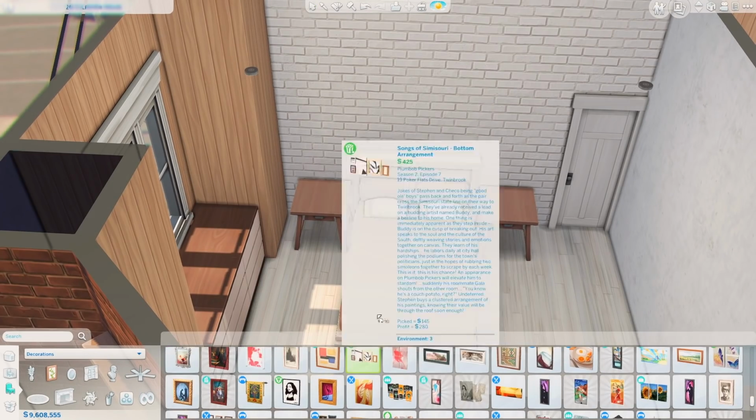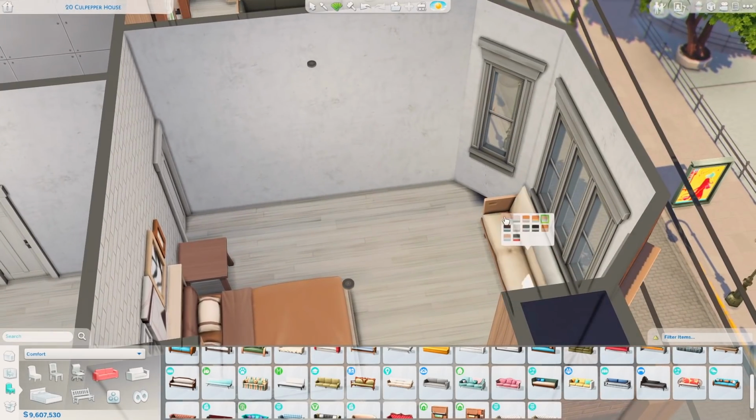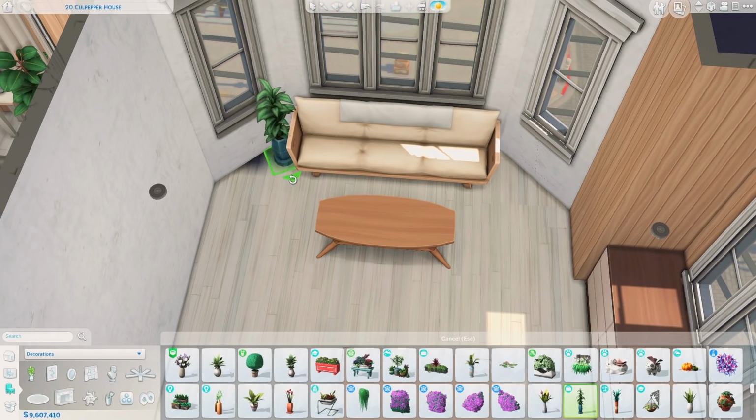I'm completely fine with you guys redecorating my builds, by the way, whether they're houses, tiny houses, family homes, or apartments. It's completely fine with me. So do as you please with the builds.